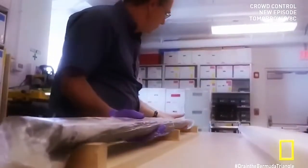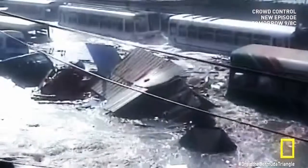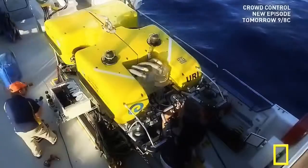We started researching this trench because it is very similar geometrically to the Sumatra Trench, where the 2004 Sumatra earthquake and big tsunami happened. And that was a big worry here because a magnitude 9 earthquake on the Puerto Rico Trench can unleash a tsunami that will hit the U.S. East Coast and even Europe.